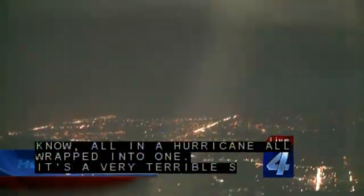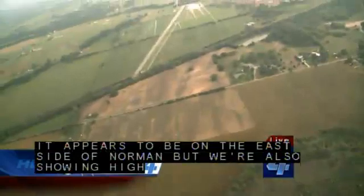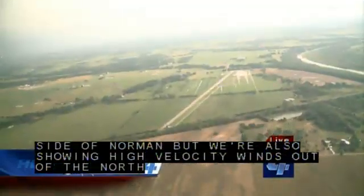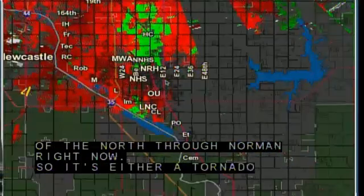All right, John, appreciate that. We're showing the highest velocity wind shear appears to be on the east side of Norman, but we're also showing some really high velocity winds out of the north through Norman right now. So it's either a tornado or damaging straight line winds. We're showing winds in the 80-mile-per-hour range. Those are the velocities right there out of the north.